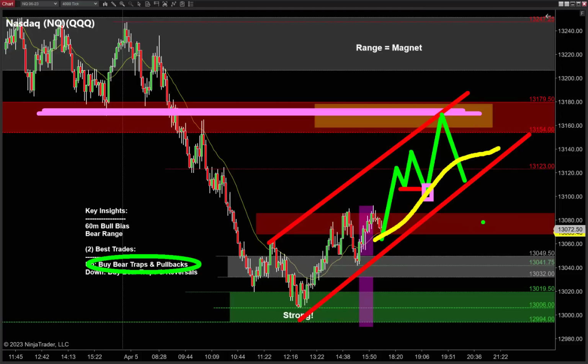Okay, at this point now, remember, it's a bull momentum now, right? So now we only need that failure pattern. We don't need the 1, 2. The 2 would be great, right? We don't need it though. At this point, momentum is bullish in the short term. Momentum is bullish now in the long term as well.